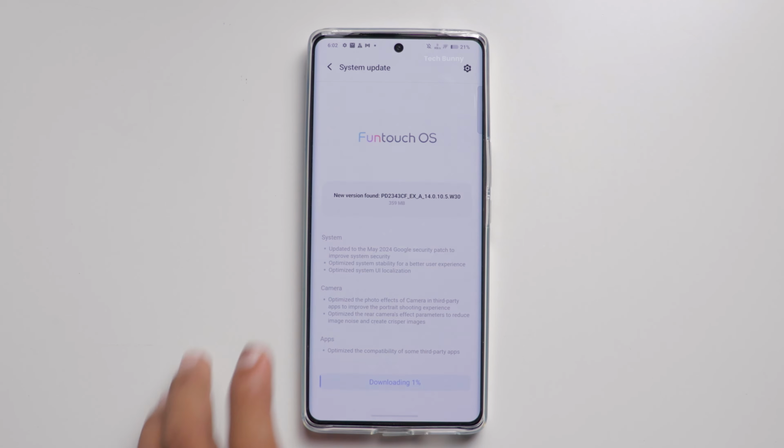Not only this, but they also mentioned some improvements in the camera app list and some others. I'm going to download this update. Let's see the changes after updating the mobile. This is the latest mobile release from Vivo smartphones in the Vivo V30 series.